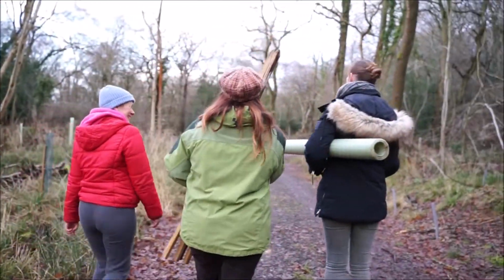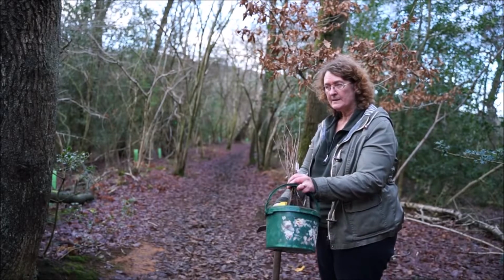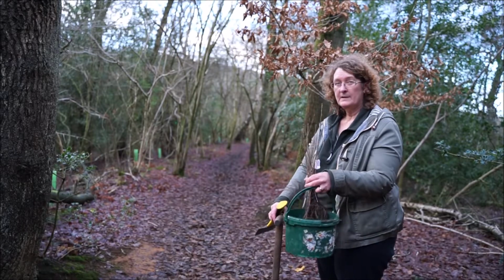I'm a lumberjack and that's okay. And a great cold day. Been given some free trees. Actually, we've been given 50, but this is 10.